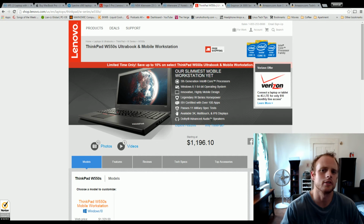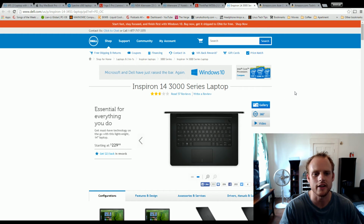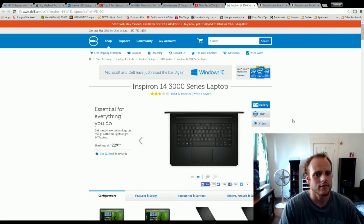Now I'm going to go into a little bit cheaper side of things. The Dell Inspiron 14 3000 series laptop. My dad personally has this system right now that he picked up at Best Buy. It starts around $230, and overall it's a pretty well built laptop. It's got a 720p display, so that's something to keep in mind. But overall, the build quality I was actually impressed with for that price point.